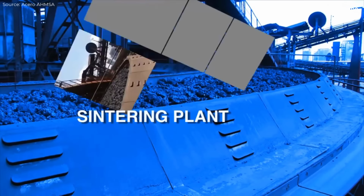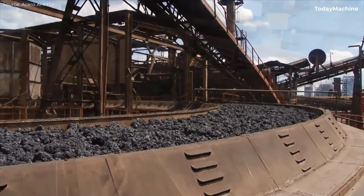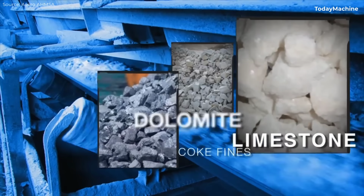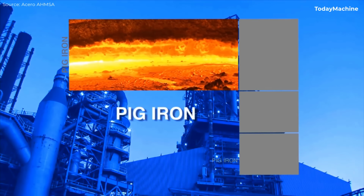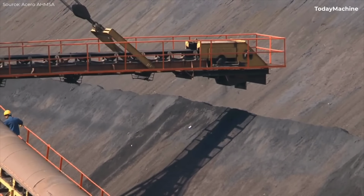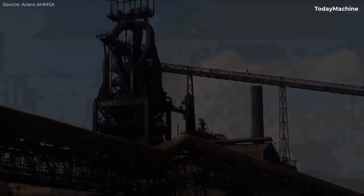Sintering. Sintering is another critical process that prepares raw materials for the blast furnace. A porous mass composed of iron ore flakes and powder, blended with lime, coke fines, and dolomite, is hardened in a continuous chain oven. This mass, known as sinter, along with pellets and coke, serves as a primary input for the blast furnaces.